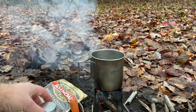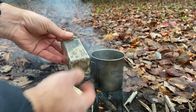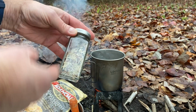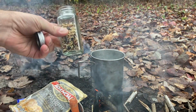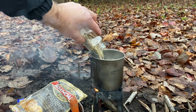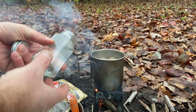I think that water is starting to heat up. We're going to go ahead and add in our rice. It's a combination of wild rices and seasonings. I pre-mixed things this morning, that way I wouldn't have to worry about it when I got off work today. So we're going to just dump it in, let that start slowly cooking. And as it gets closer to finishing up, we'll toss in the rest of the vegetables.